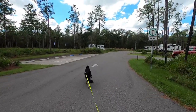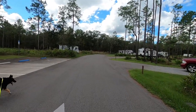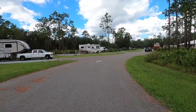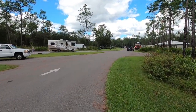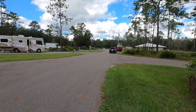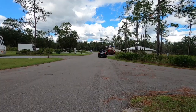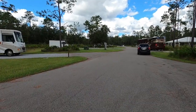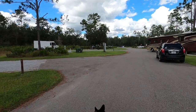Number 1 is on the right. Number 2 is on the right. Number 3 is on the left. Number 4 is on the left. Number 5 is on the left. Now, number 2, to go back a little bit, is a pull-through site. And then number 6 is on the right, which is the site we were at yesterday. Someone is backing in there now.